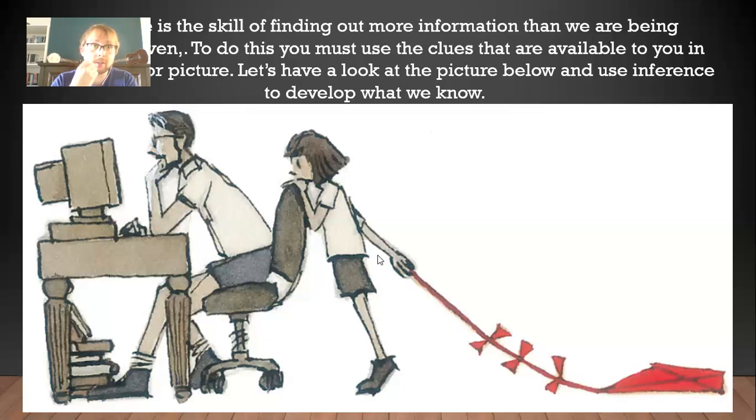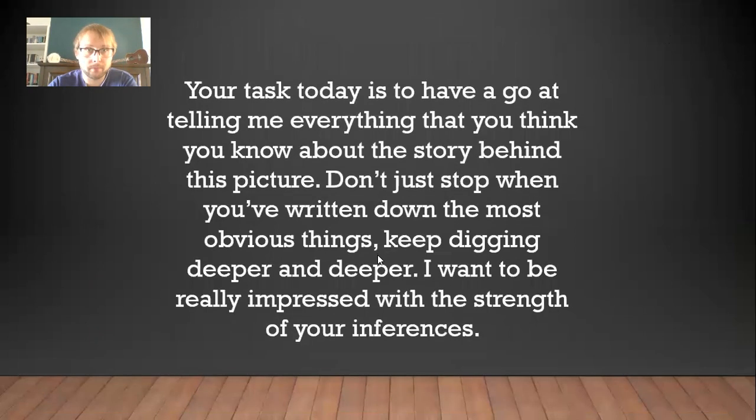Obviously, in this model, I've spoken what I think rather than written it down, but I would like you to then write it down. So I'm going to show you another picture now, and when you see this picture, I'd like you to pause the screen and write down for me all the things you know for certain, but then also all the things that you think you know. So I've just written that there. I want you to write down what you think you know and what your evidence is. It's the evidence I'm most interested in.